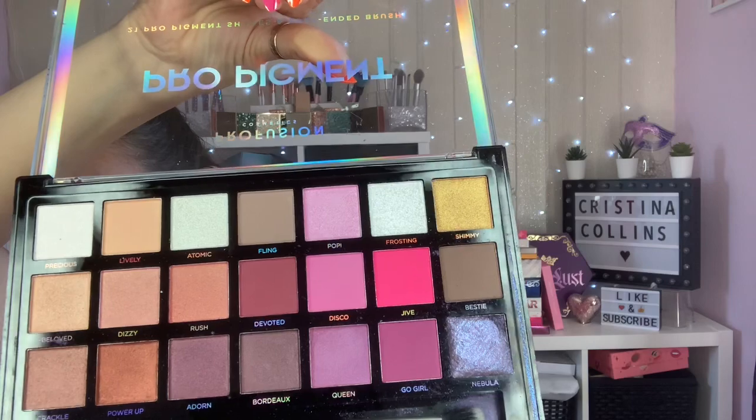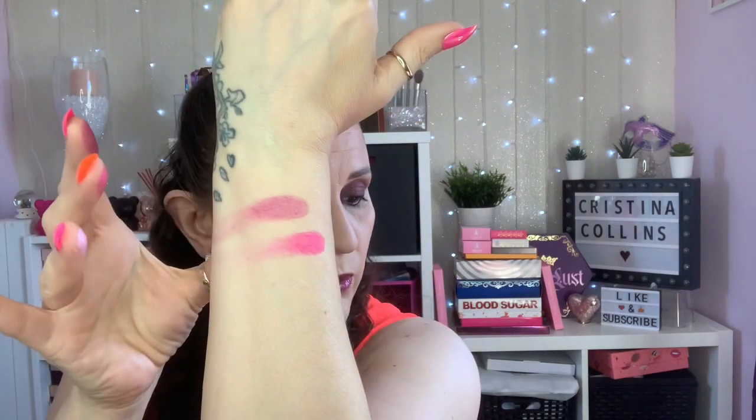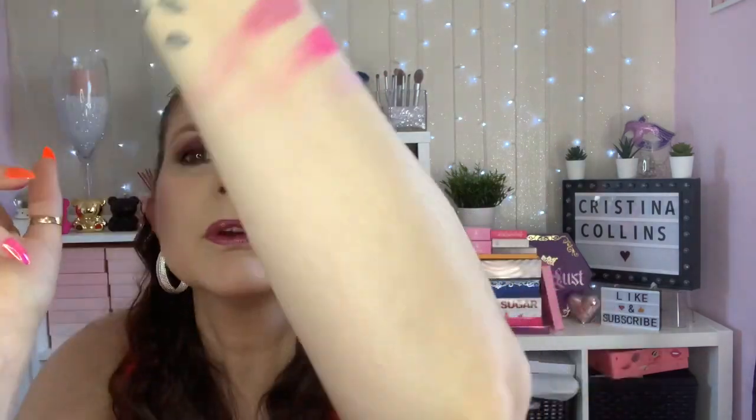These are very much like what I've got on today actually. This look, I will link it down below. This was last Sunday's. I was following a Robert Welsh tutorial for 5-minute makeup. So we've got, this one is Go Girl. This one is Jive. They are powdery. And this one is Pop. You can't really see the Pop one.